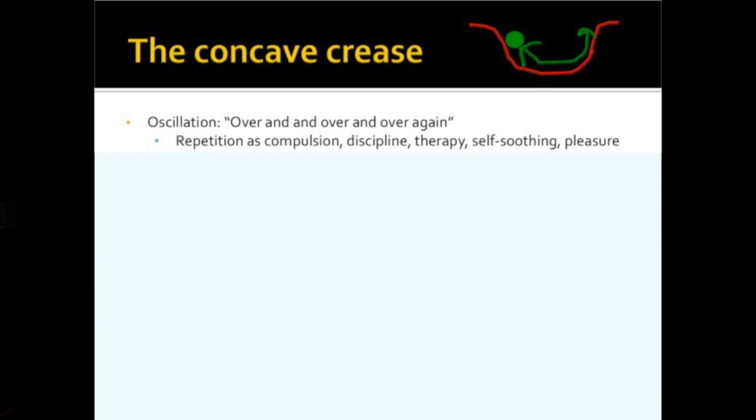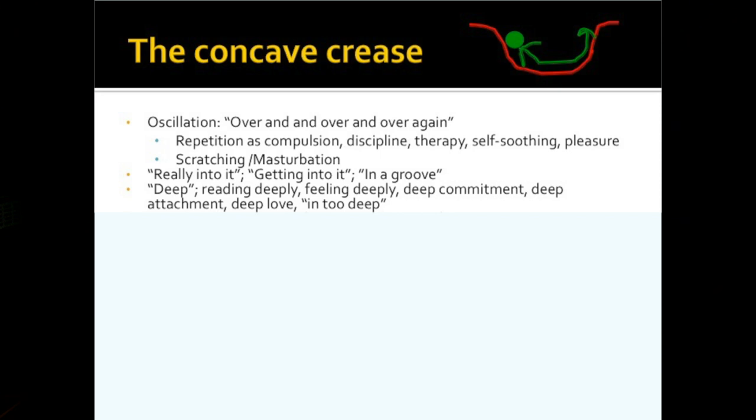Okay, let's look at the ways I'm thinking about the concave crease. And this is sort of an associative list of descriptions of the concave crease, or the crease as concave. I think of it as oscillation and over and over again, as we heard in Rewind This, repetition as compulsion, discipline, therapy, self-soothing, pleasure. It's akin to scratching an itch. It's akin to masturbation. It's really getting into it, or being really into something, being in a groove. It's deep. It's reading deeply, feeling deeply, having a deep commitment, a deep attachment, a deep love for a media object, being in too deep, as the Bellarke hashtagger said.